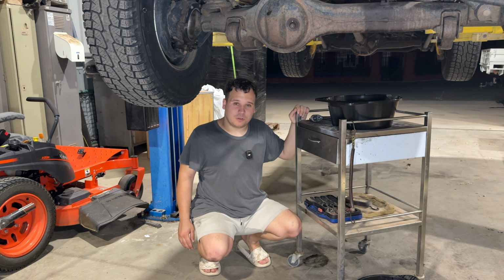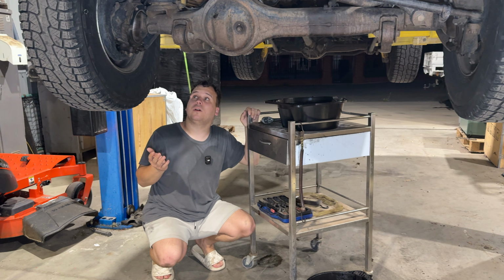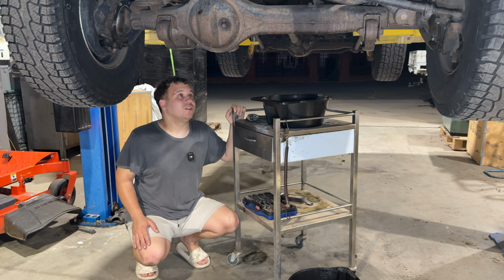Alright, so we're just doing an oil change now. So we thought, you know what? Let's have a bit of a look underneath, see what it is worth, under 10 grand. So let's check out underneath.